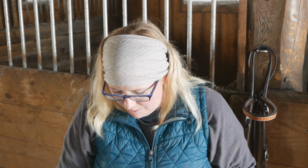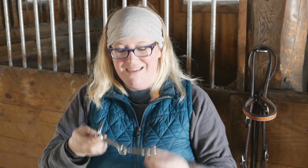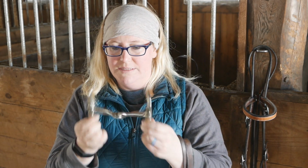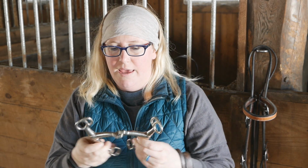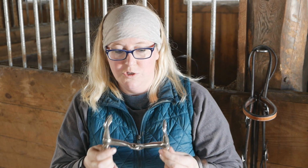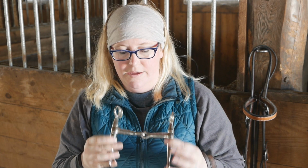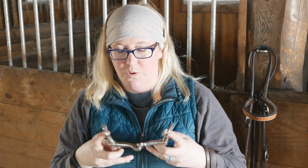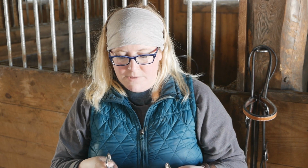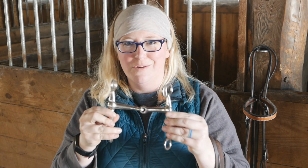The harshest thing I ever put in my horse's mouth would be something similar to this, a shank bit with this, that's a snaffle shank bit. I would have used this for Western shows because a curb strap and shank bit is required. I'll get more into that later. But this would have been the harshest bit I would have ever used.